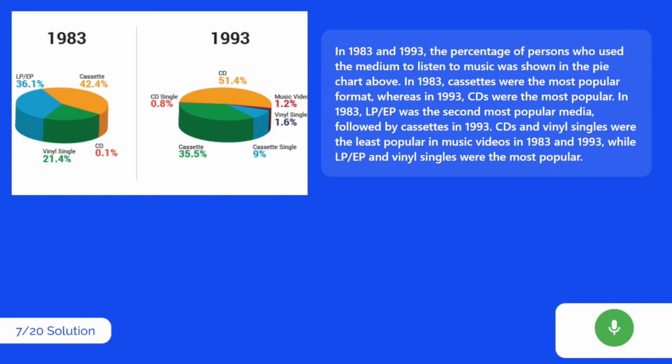CDs and vinyl singles were the least popular in music videos in 1983 and 1993, while LP/EP and vinyl singles were the most popular.